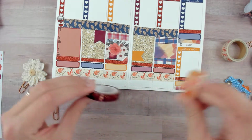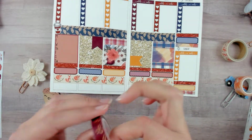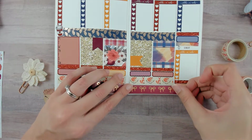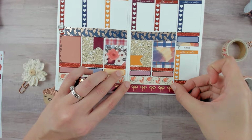Okay, so I need to decide if I want to do this one. No, I'm not having that big of a gap. And see if this one fits. I think it will. Yeah, it'll fit. Okay, so we're going to go with this one.